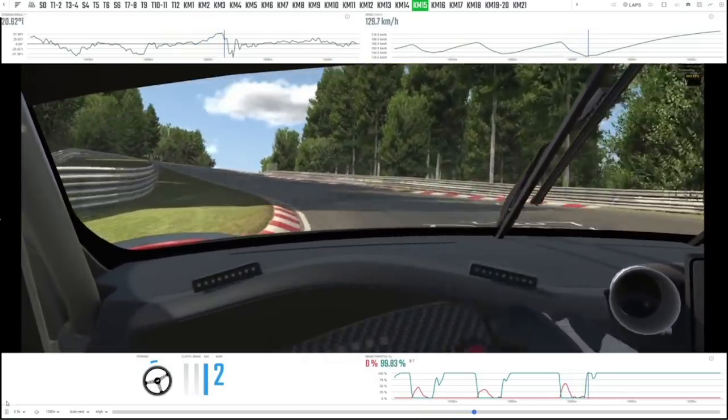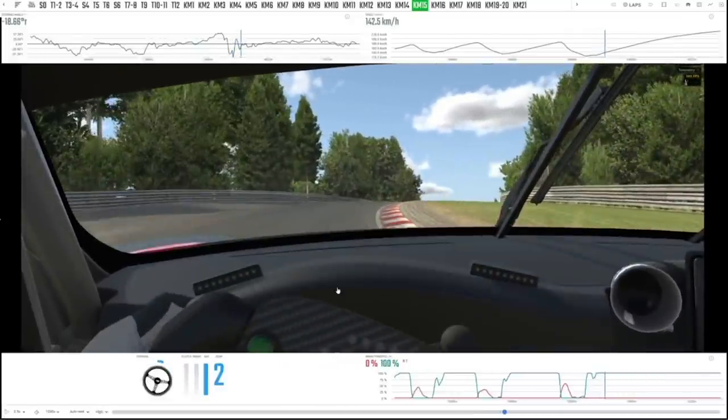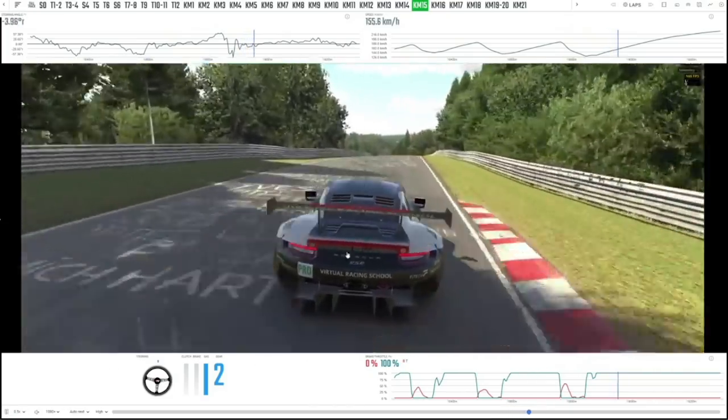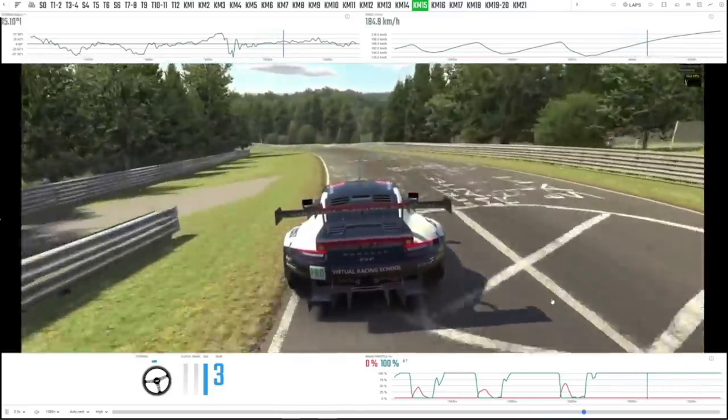This is basically our apex. And now, as you can see, I have to correct, obviously. I can now straight line it here. If you run out wide, you have to carry over the curb, and it's just really unsettling. Even now that I straight line, look how much the car is unsettled already. So try to get a nice and early turn in.